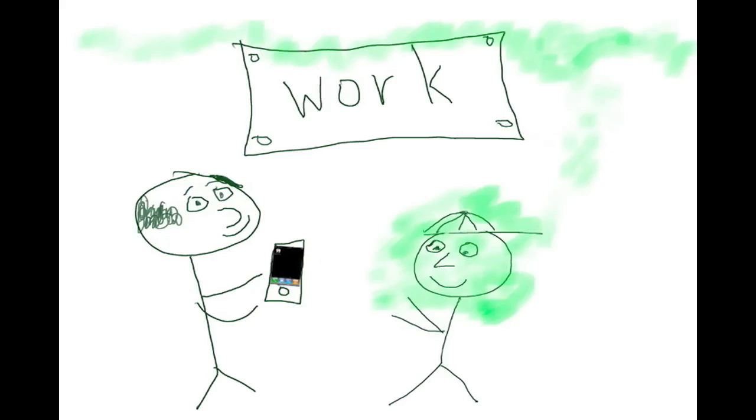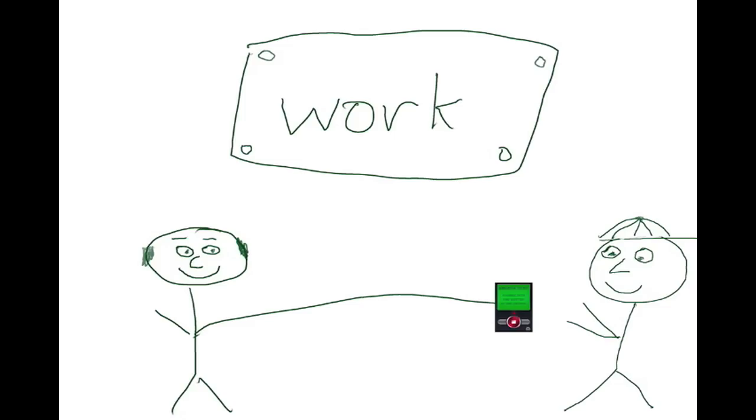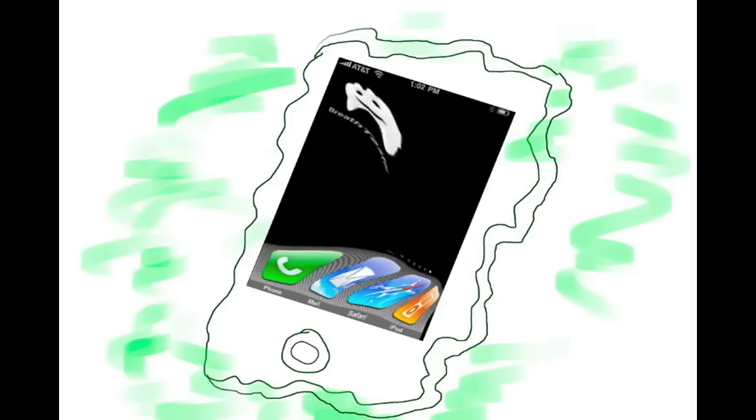So I says, "Hey Barry, yeah sure, yous can see my iPhone. Let me just set it up for yous." So I click on the breath test icon and I pass it to Barry Bad Breath. And he says, "Cool, so I just breathe into the microphone." I thought he was gonna melt the thing with that breath. Then the breath tester app did its thingy-majiggy.